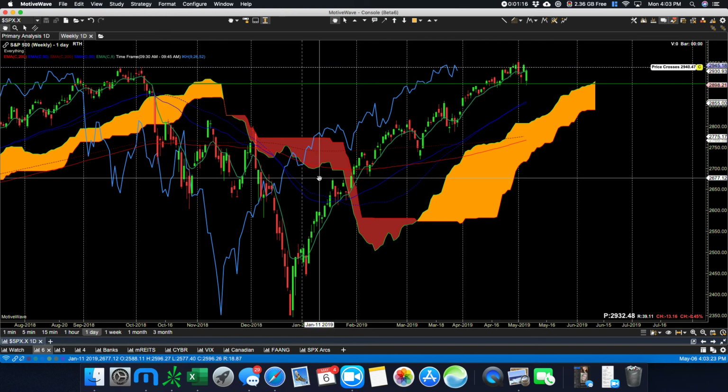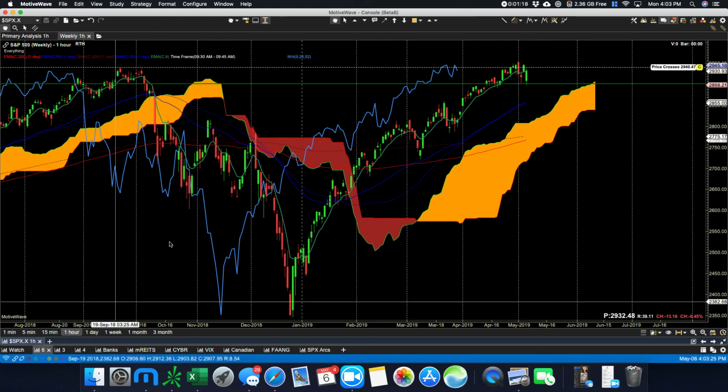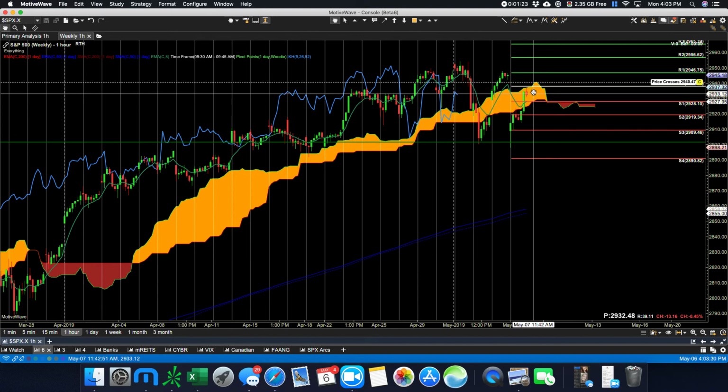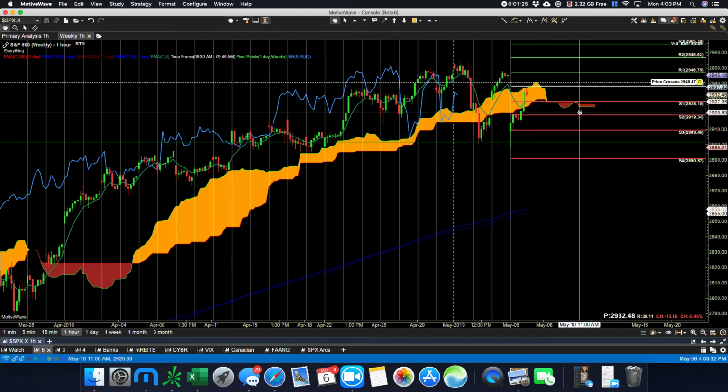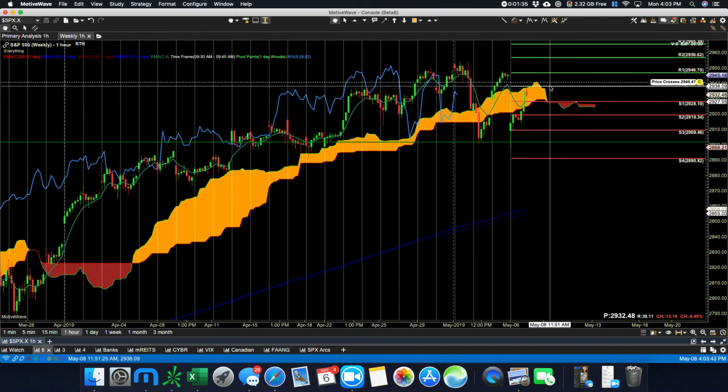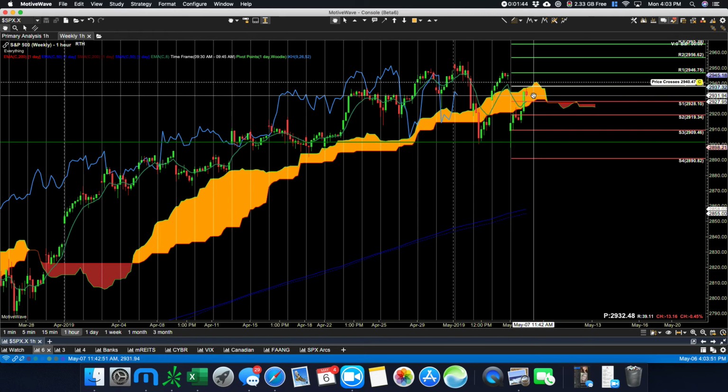If we look at the 1-hour chart, we had resistance at the end of the day, just at the top of the cloud. And I did tweet that the Woody's pivots were playing an important role in the market in the first hour and a half of trading. If you look where we ended, right off the daily pivot point of the Woody's pivot, we had rejection and pulled back into the cloud.